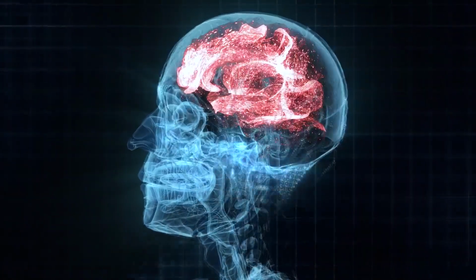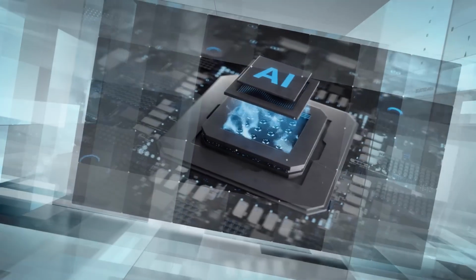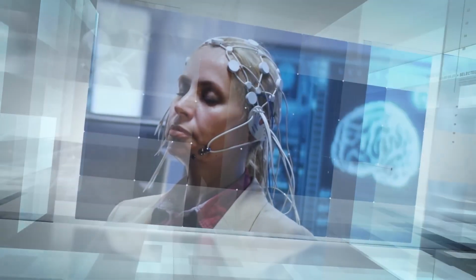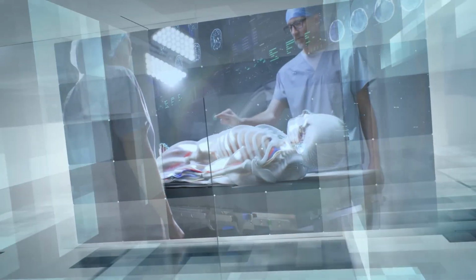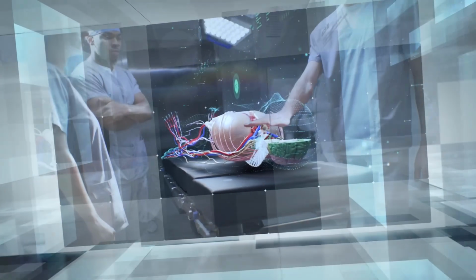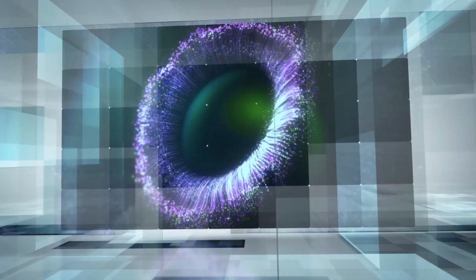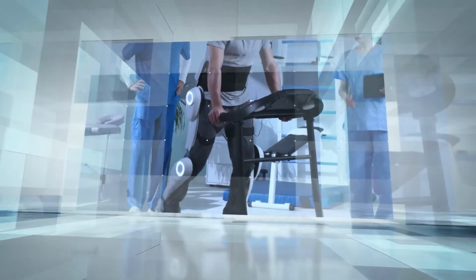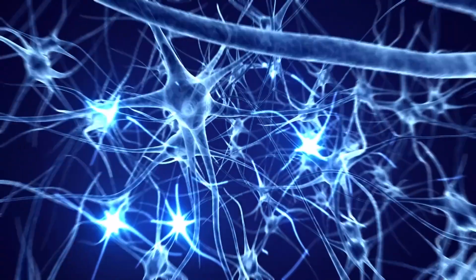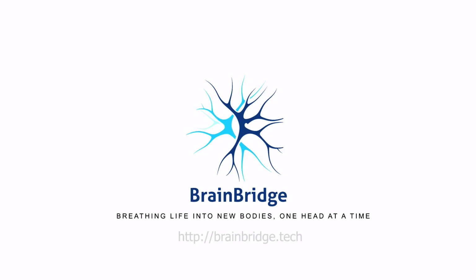To maximize compatibility and ensure seamless integration, we collaborate with the top experts in generative artificial intelligence, brain-to-computer interfaces, and robotics, with multiple successful projects and hundreds of high-profile peer-reviewed research papers. Over the past few years, we developed the end-to-end approach which accounts for every single detail, including immune compatibility, brain-body connectivity, replacement of the visual and olfactory systems, and post-operative rehabilitation. Brainbridge, breathing life into new bodies, one head at a time.